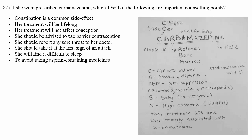She should be advised to use barrier contraception. So this is kind of carrying on, so this would be one of the correct answers. Because it increases the risk of unintended pregnancy, because it induces the enzymes that metabolize hormones, especially with the combined contraceptive pill. While you're on carbamazepine, it is very important that they are using barriers. So advise them to use condoms.